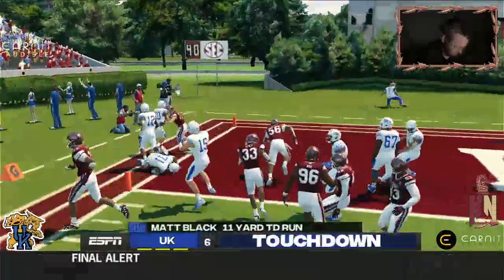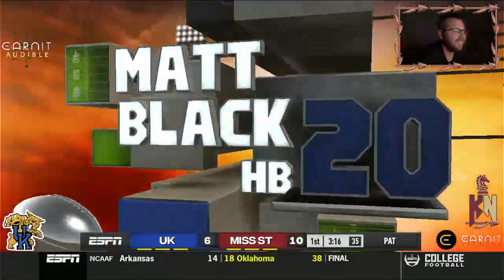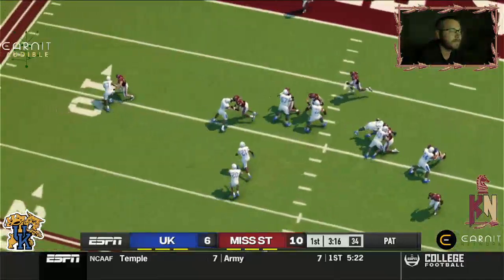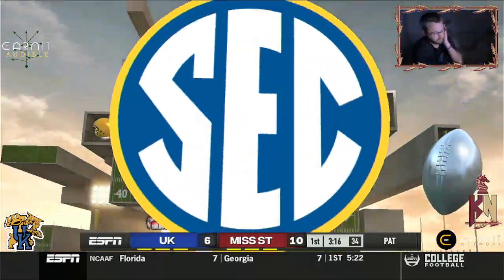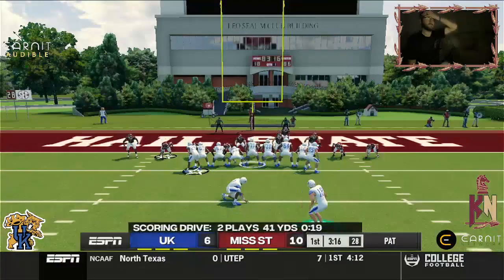Makes a move and he's in for the touchdown. Sleepy, though. Sleepy. He just put his eyes on that end zone and ran with some real purpose there. And I really think this team needed that touchdown to keep this game close. Turning a 10-point deficit into a 3-point deficit is crucial, even though it's early in the game.